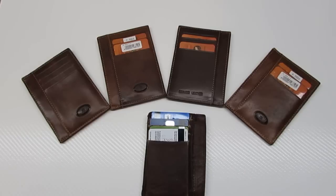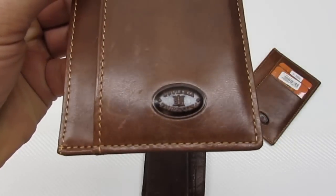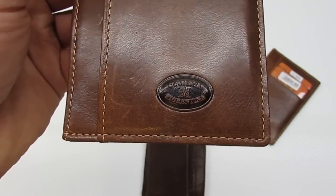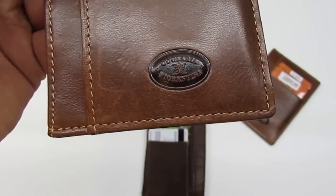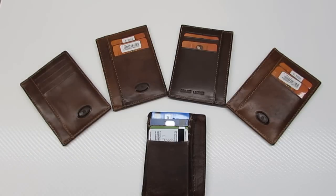designed and created. So, this wallet is produced by a company called CUOIERIA Fiorentina, which translated to English essentially means a Florence leather shop. From out of Firenze. And so, a little backstory.